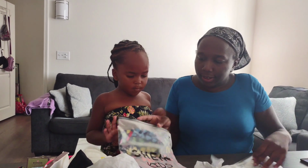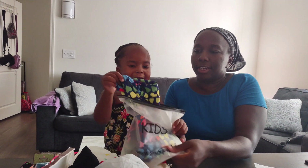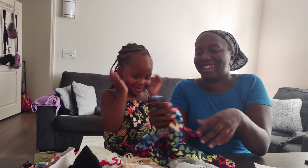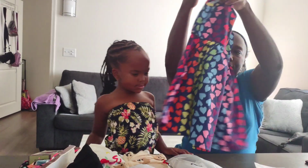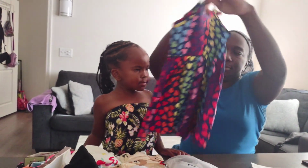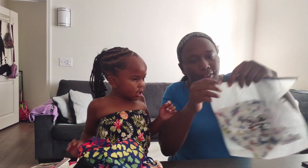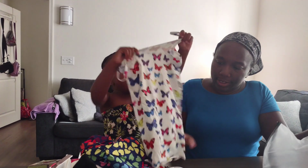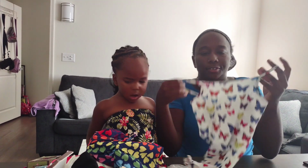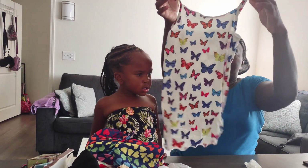Here, you open that one. Open that. Okay. What is that? Dress? Oh, yeah. This is a 4T dress. Has hearts on it. This is the front. This is the back. Let's see what else we have. And this is another dress. That's also a 4T. All of her items are 4T. This is the dress, it's a butterfly. This is the back. This is the front.